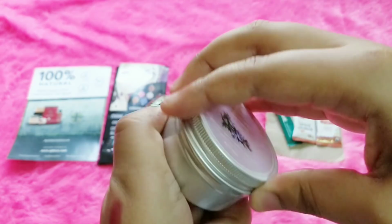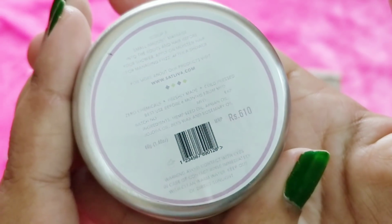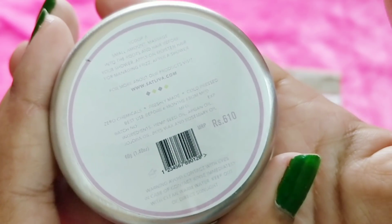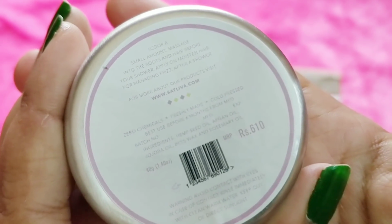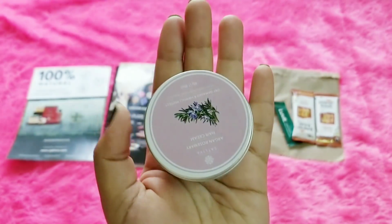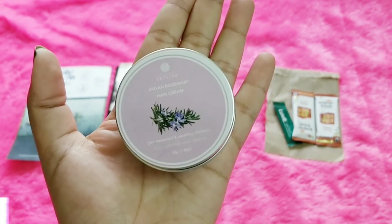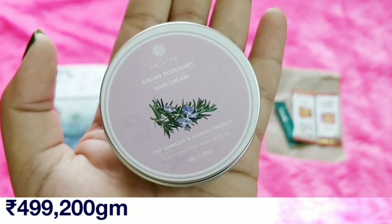I'm very impressed with the ingredient list. I'm not sure if you're supposed to apply it onto wet hair or otherwise. I think you can apply it onto dry hair as well. It has hemp seed, argan oil, jojoba, beeswax, and rosemary. Take a small amount, massage into the roots and hair before your shower, or apply on moist hair. So it can be either a leave-on or a pre-wash treatment. Very impressed with the product right now. I really like the fragrance also. A very unique product to go for.